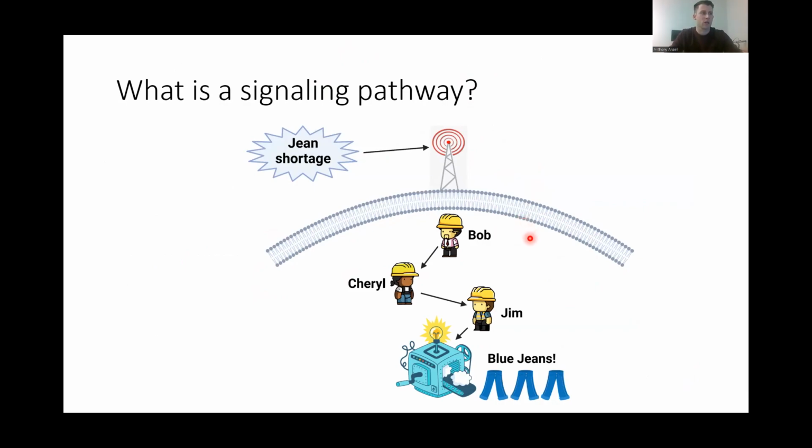Let's say it makes any type of clothing that you want. And this factory has this radio tower that sits on top of it that receives any sort of signals from the outside world. And so let's say the outside world is saying, oh, we have a really big blue jean shortage, and the pandemic was really, really bad to us. So we have a shortage in just about everything. And one of the things that we need the most is blue jeans.